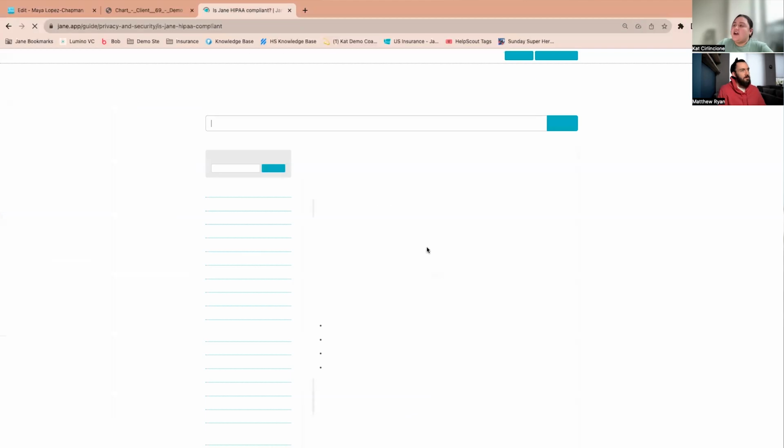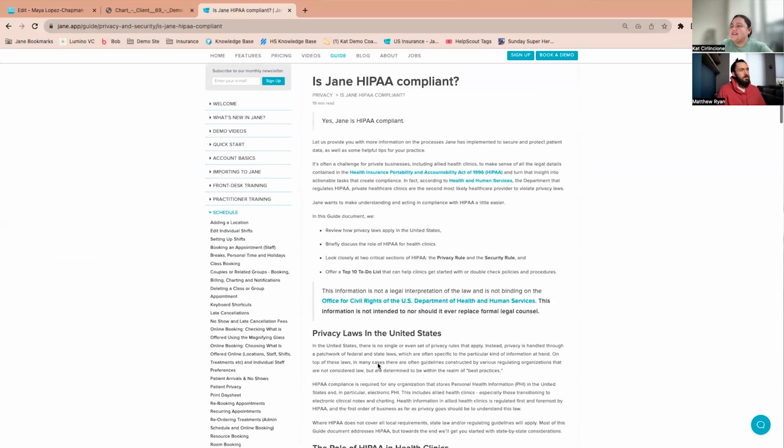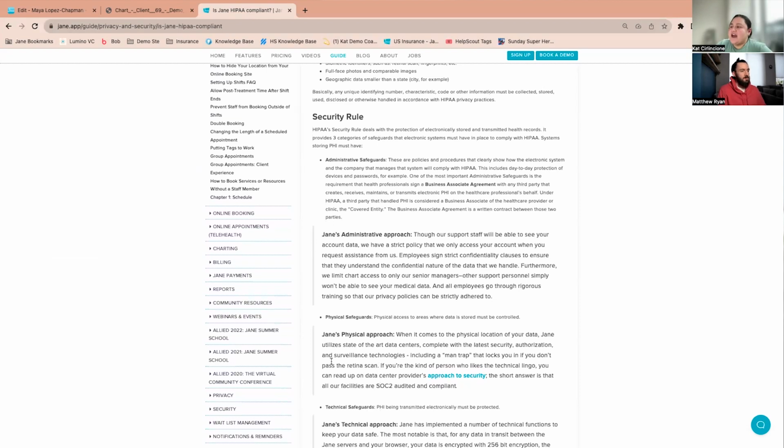So we go into a little bit of extra detail in our guide here: Is Jane HIPAA compliant? For SOC 2 status, I like to think of it as just extra security. Sometimes I think of it as the Mission Impossible version of security. So even in a case you can see here with the physical portion of the data, when it's stored, if you can't even pass a retina scan, everything gets locked down. But if you wanted to get into the really nitty gritty, we have this guide available on our website, and you can look into the data center's approach to security to expand on that SOC 2.